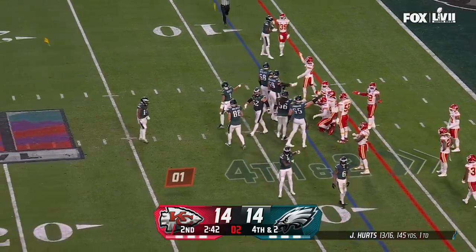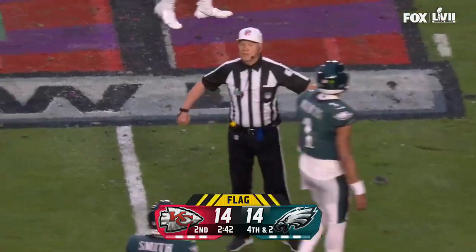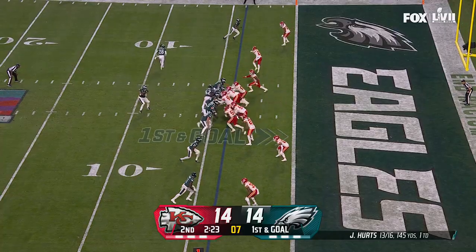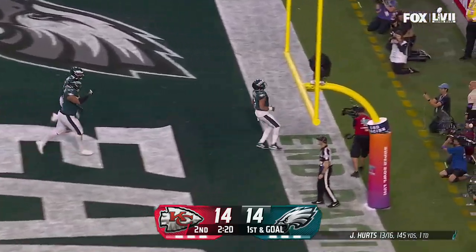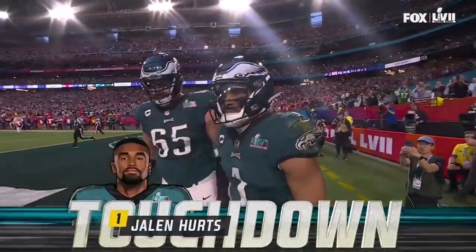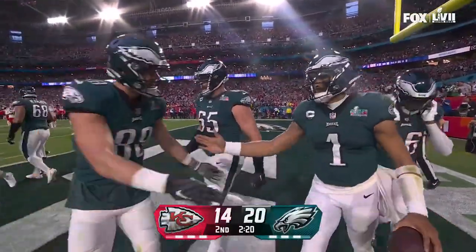And there's the penalty flag, and the cadence may have worked. Nickel zone infraction, number 91, defense. Half the distance to the... Now Hurts on the keep, has the seam, and Jalen Hurts is in for the touchdown. His second rushing touchdown today.